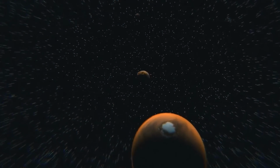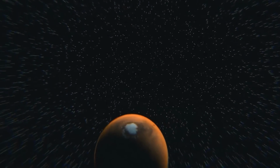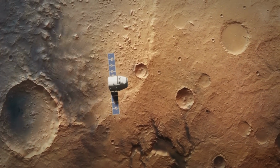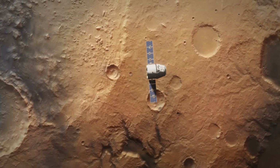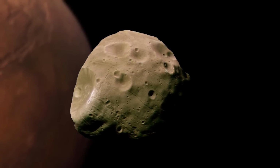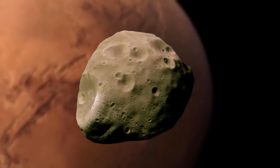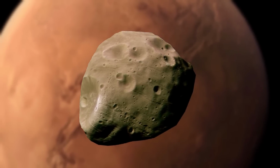It doesn't have much gravity, so something thrown at it with some force could get away from the surface. Even with these problems, Deimos has been suggested as a possible first stop for future human trips to Mars. Its safe orbit and low gravity make it a great place to set up a staging area or fuel store for trips to the surface of Mars.